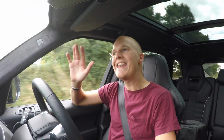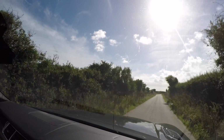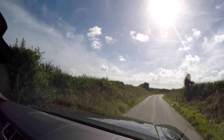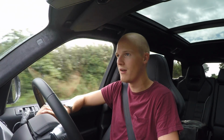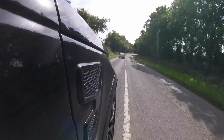I have spent the weekend now with this car. It was a complete mad surprise, but a very nice one from the awesome guys at Looker's West London. They are incredible over there. They actually just sold my mum a new Range Rover Evoque, which she was very happy with, and yeah, they're just cool.